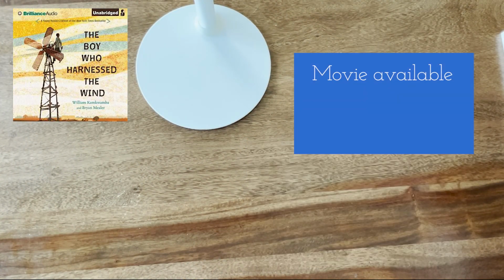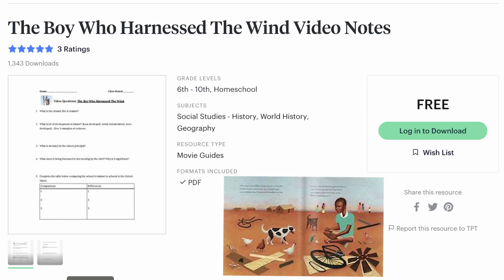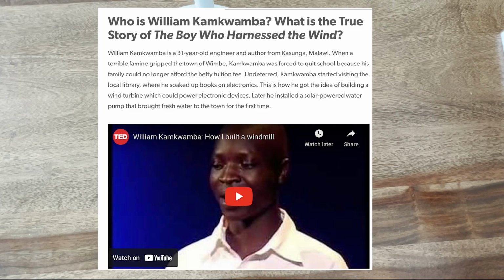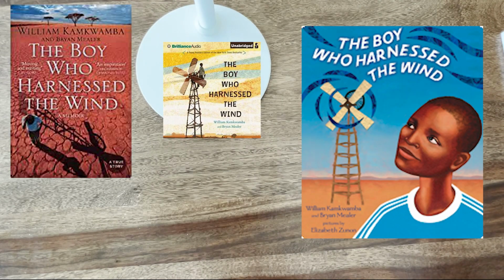The boy who harnessed the wind. So a drought struck a tiny village in Malawi, and his family lost all of the season's crops, leaving them with nothing to eat and nothing to sell. So William began to explore science books in his village library, looking for a solution. This book is retold for a younger audience, and it shows how, even in desperate situations, one boy came up with a brilliant idea to change and light up the world.